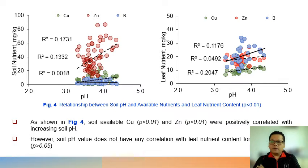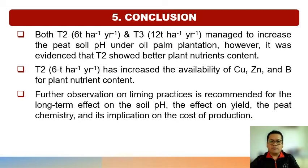As shown in Figure 4, soil available copper and zinc were positively correlated with the increasing soil pH. However, there was no correlation with leaf nutrient content for all the treatments. As a conclusion, both treatment 2 and treatment 3 managed to increase the peat soil pH under the oil palm plantation. However, there was evidence that treatment 2 shows better plant nutrient contents. Besides, treatment 2 also increased the availability of copper, zinc, and boron for plant nutrient content.